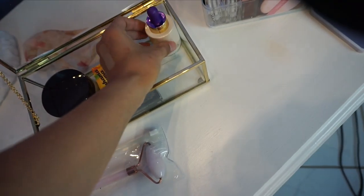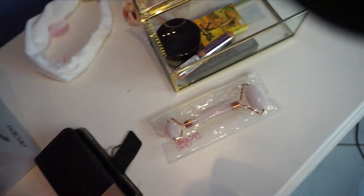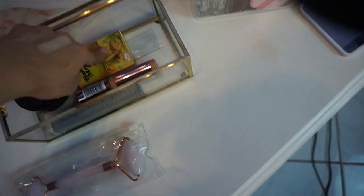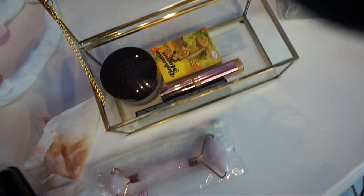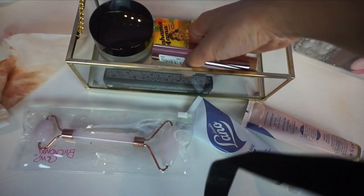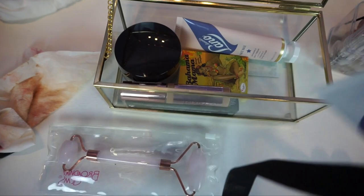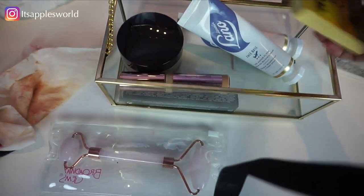Kailangan kasi nakatayo to eh. Alright, I'm just gonna put that back. I'll put it somewhere. Maybe put a blush in there. Or maybe my foundation. Got it ba? Maybe lipsticks? Or the face base. Ang dalawang to. Kasi naman sila dito. So, let's move that. Into the face base. And yeah.